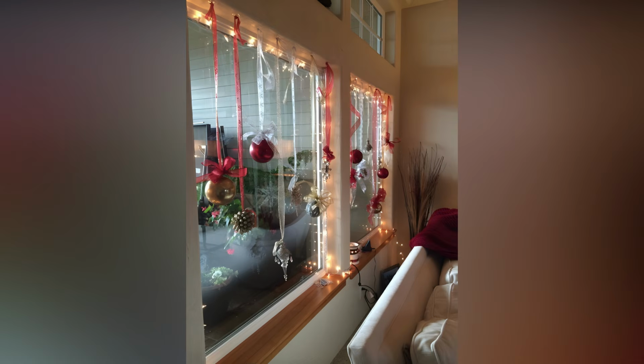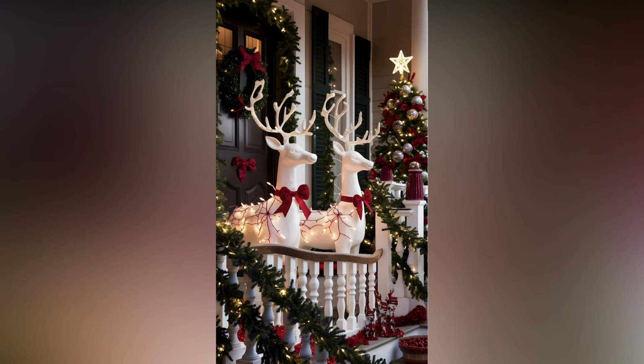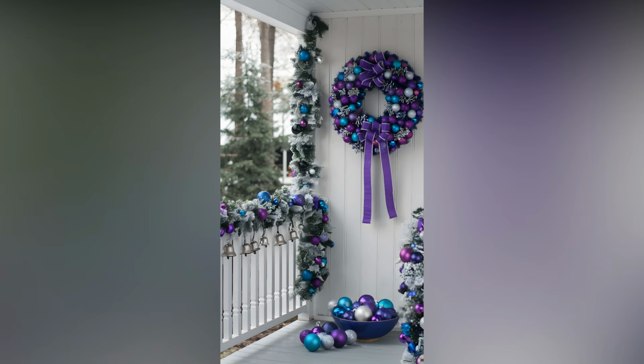Windows are another spot that's easy to forget, but can be so beautiful when decorated. Hanging star lights, snowflakes, or even simple wreaths in the windows makes your space feel festive from the inside and outside. If you live somewhere with snow, those cozy glows paired with frosty panes are straight out of a holiday movie.